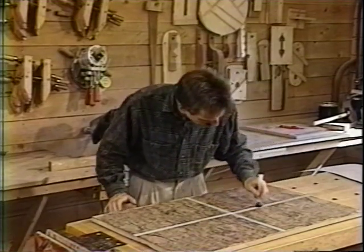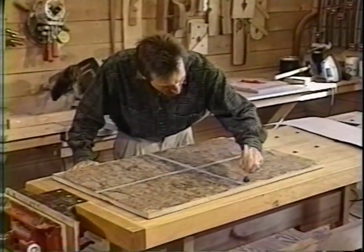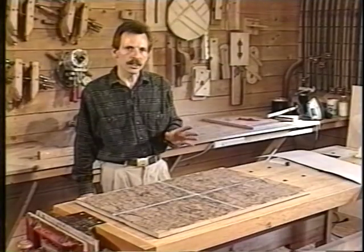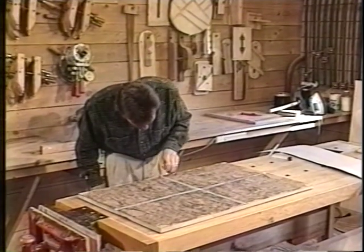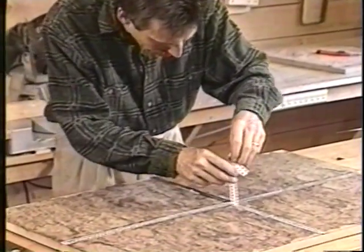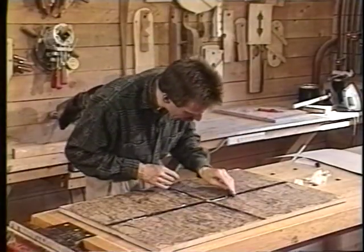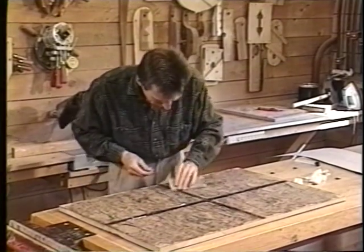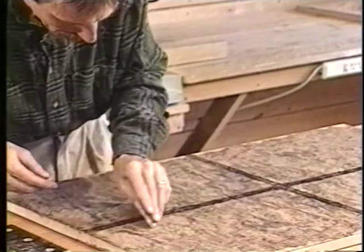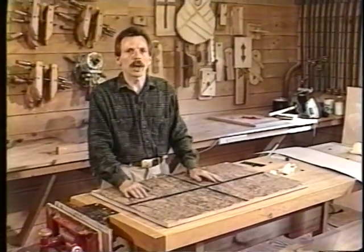Wet it again. Don't soak it, just a light wetting. Try to keep the water just on the veneer tape. Let it sit a minute more and peel it off. Any tape that didn't come off can easily be removed with this scraper. There. I've never had this method lift the veneer, even with regular white and yellow glues.